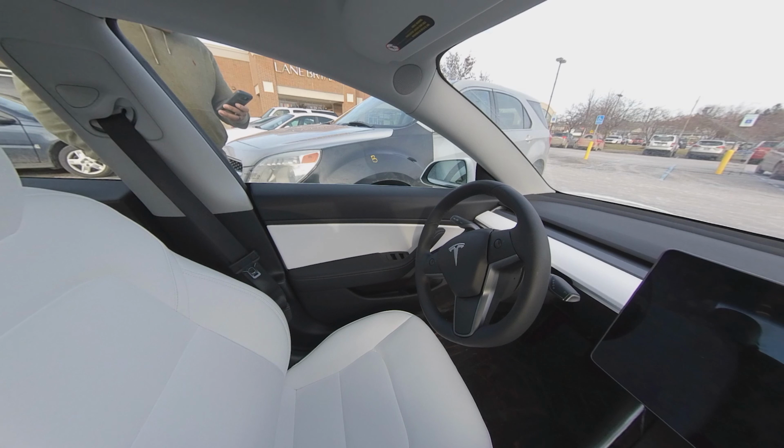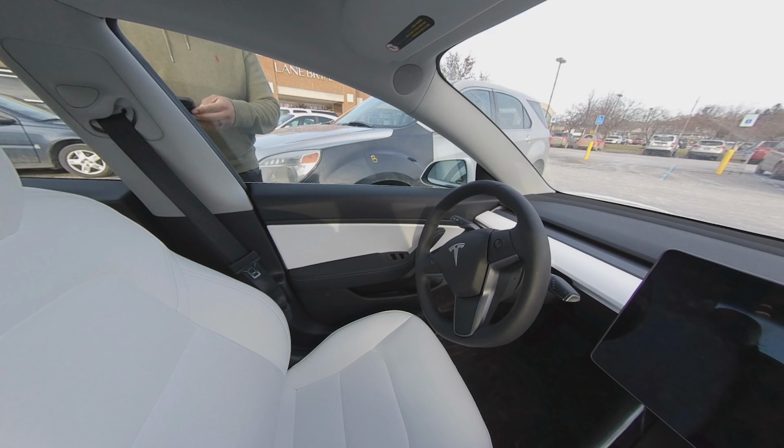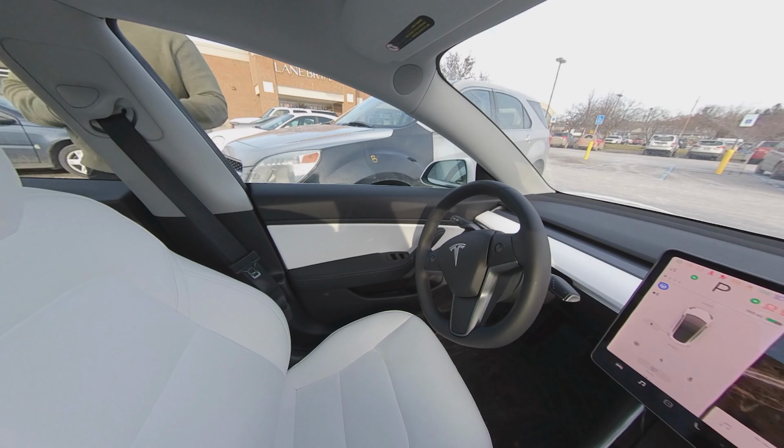That's crazy. I actually had to summon the car just to get in, right? It parked in between these 2 cars, so I had to hit reverse just so I could open up the door and get in.